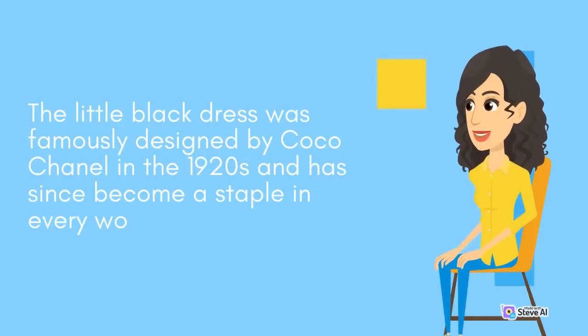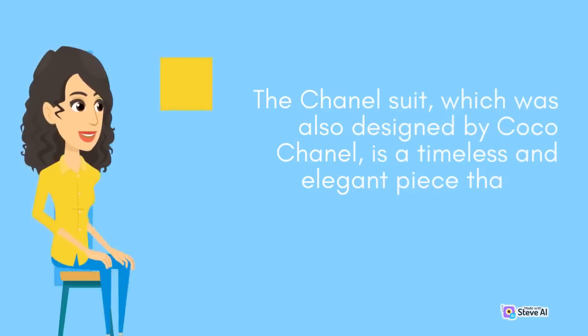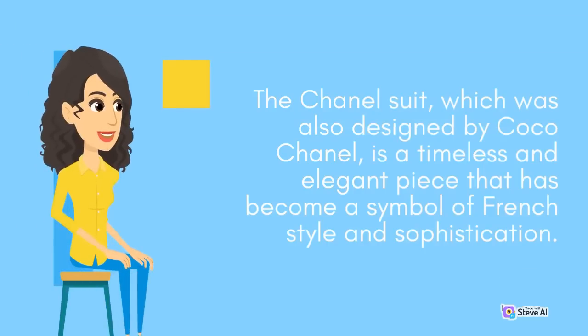The little black dress was famously designed by Coco Chanel in the 1920s and has since become a staple in every woman's wardrobe. The Chanel suit, which was also designed by Coco Chanel, is a timeless and elegant piece that has become a symbol of French style and sophistication.